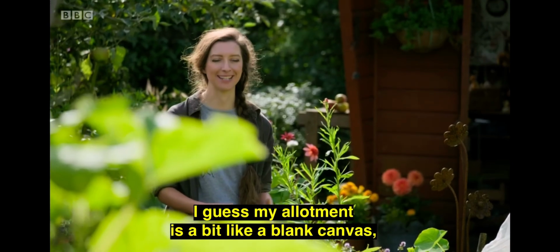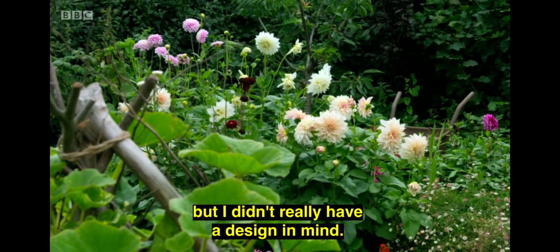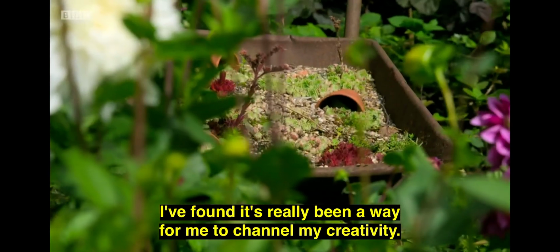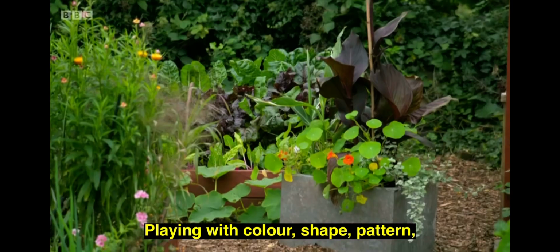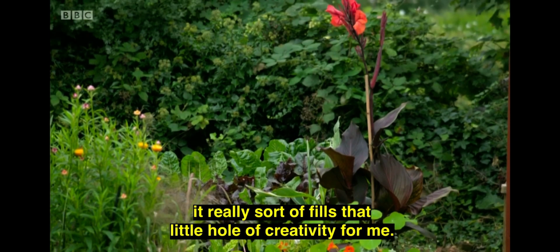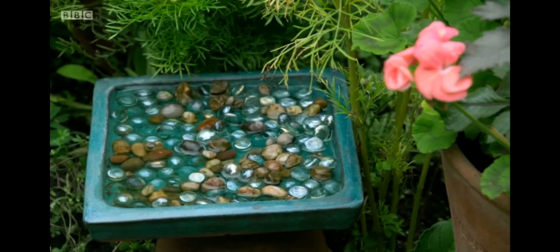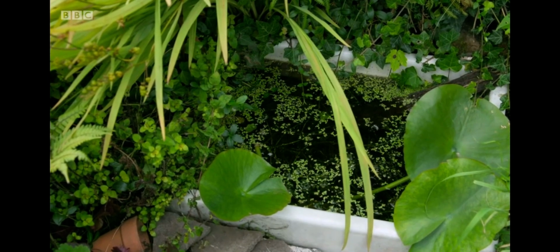I guess my allotment is a bit like a blank canvas, but I didn't really have a design in mind. I found it's really been a way for me to channel my creativity, playing with colour, shape, pattern. It really sort of fills that little hole of creativity for me. I really love to upcycle.